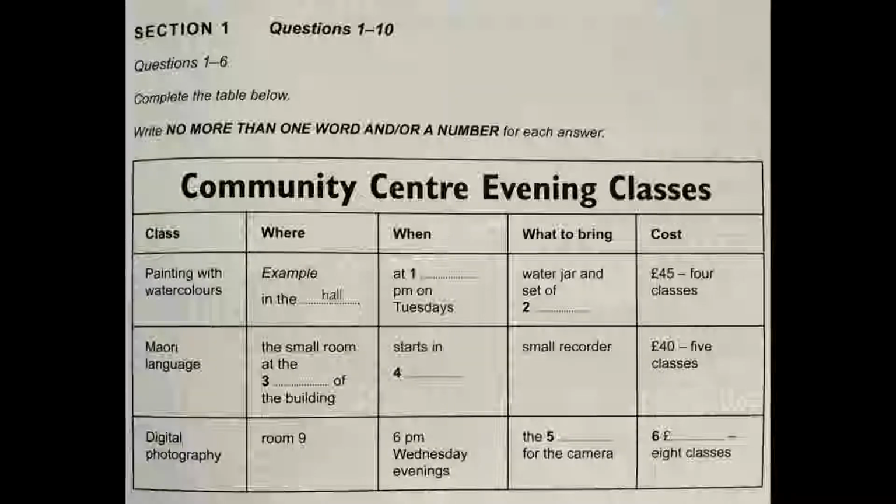You will hear a conversation between an assistant at a community centre and a man who wants to join some evening classes. First, you have some time to look at questions 1 to 6.